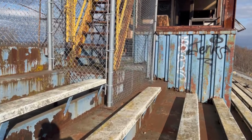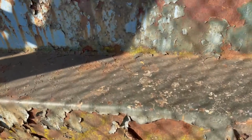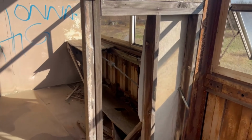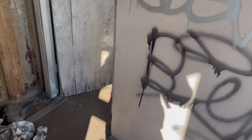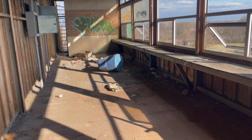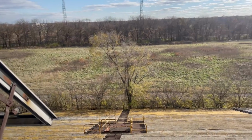They actually fenced it off so you couldn't get in there. However, somebody opened the fence, so you can get in. And this was where the announcers would be. Doesn't look too interesting. It's mostly empty. However, the view is amazing.